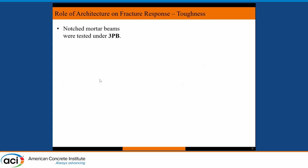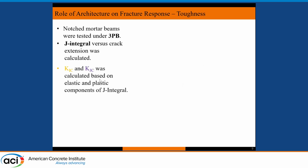Next, we did a fracture analysis of notched mortar beams under 3-point bending flexural testing. By using ASTM E1820, we utilized the concept of J integral versus crack extension to calculate KIC and KJC, which represent the elastic and plastic components of J integral. To be more clear, the KIC represents the fracture resistance of the material prior to the peak of the curve, for example, before CMOD, and KJC will be greater than KIC if the sample exhibits any plastic behavior.